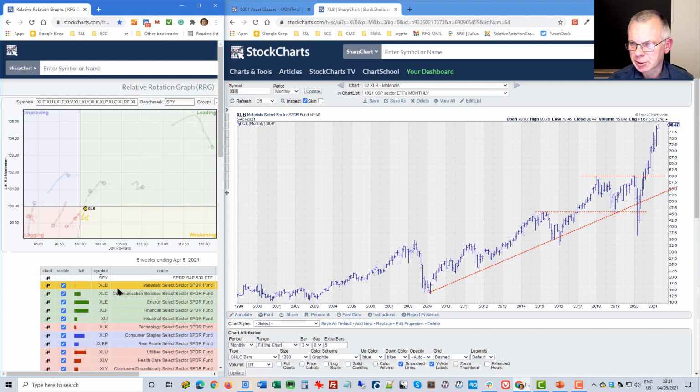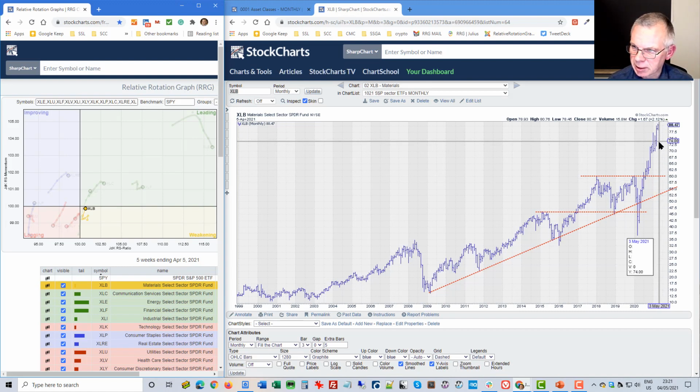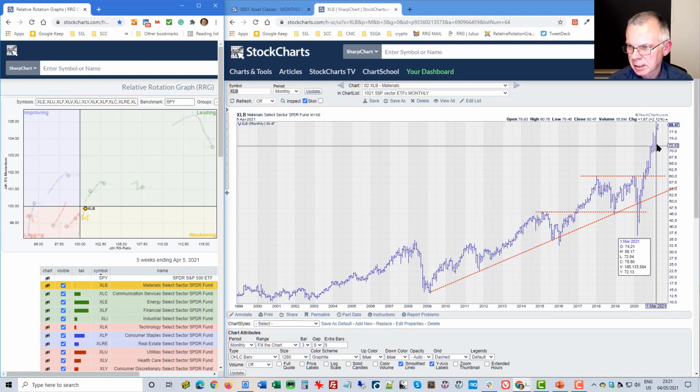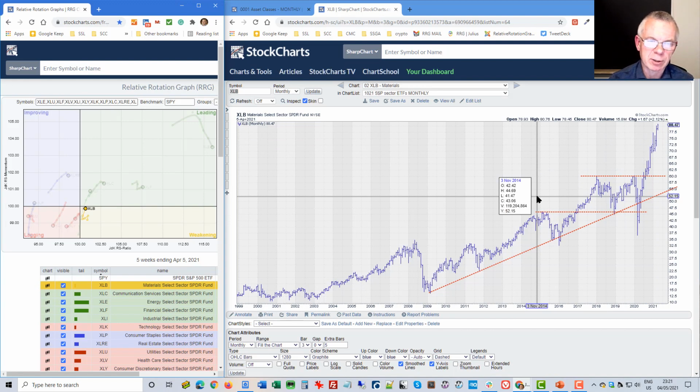Starting with materials. By the way, we're already in April, so it's Monday the 5th of April. Market is now closed. So the last bar is the first few days of April. So we're actually looking at the prior bar for the month of March.